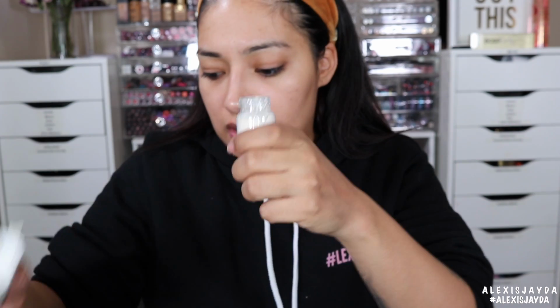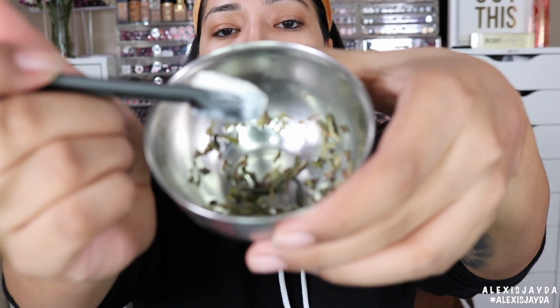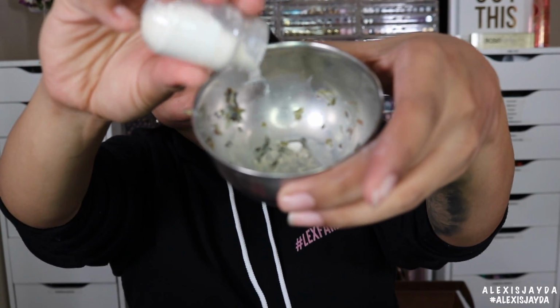Alright, that's nice. Alright, and then we're gonna grab this one. And then this one we add 0.5. I'm probably not even measuring this correctly, but that's okay. And then we gotta add that in the mix. And then it says mix well. Oh, it smells really good. Why is mine not watery? What did I do wrong? Oh, I didn't add enough of it. I'm just gonna add a little bit more in there. There you go. Now it's getting thick.